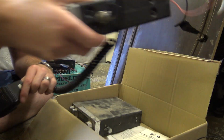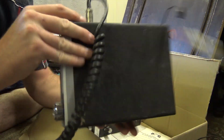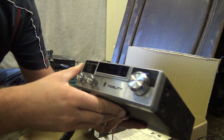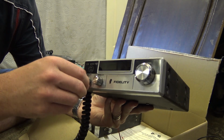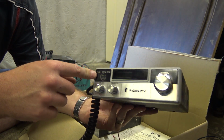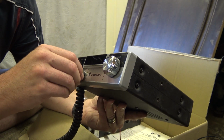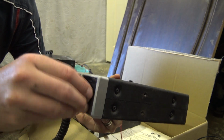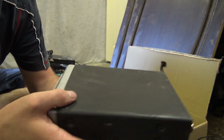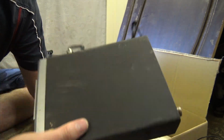Now the next one here is a Fidelity. Looks in reasonably good condition. It's probably the best condition out of all of them in the box. But it's the 1000. Now the box I've got is for a 2001. Squelch. Channels. I'm really hoping this one works, because it's in really nice condition. If I clean it up and get that bit of sticker off of it. Yeah, it's a bit worn there.